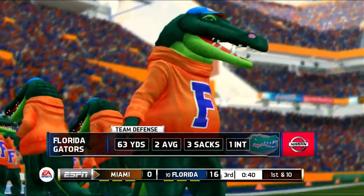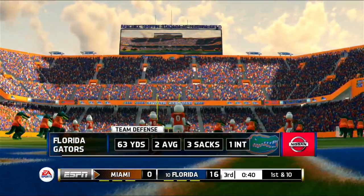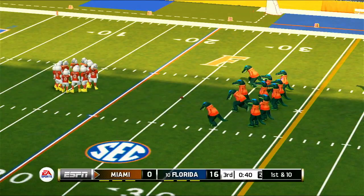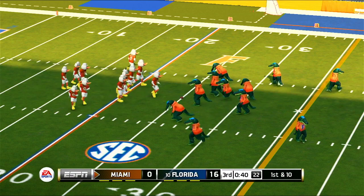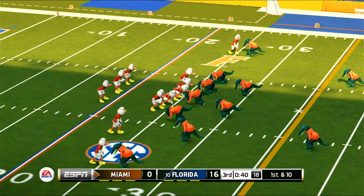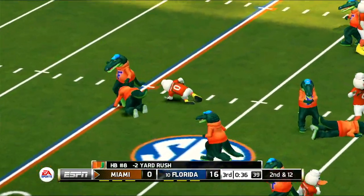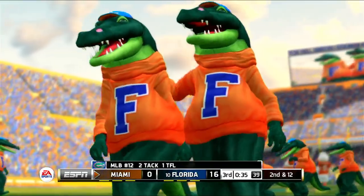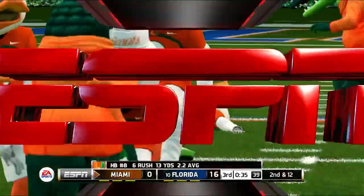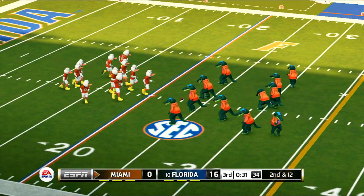This defense has everything. They kind of have that blue-collar, workman-like approach, but they also have a blend of tremendous speed to go along with that work ethic. And the better they play, they seem to feed off of it, and it continues throughout the whole ballgame. Hands it off. And they got to him before he could get back to the line. Loss of 2 on the run by the halfback. It's second down, 12 to go. Ball on the 23-yard line.